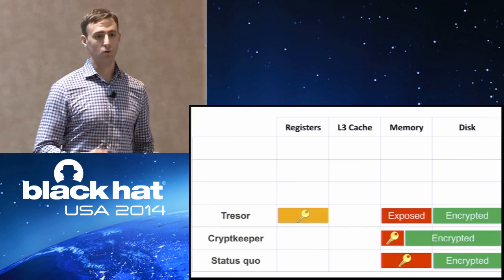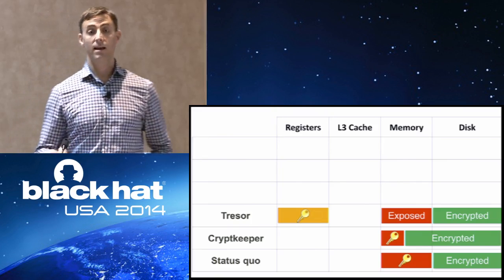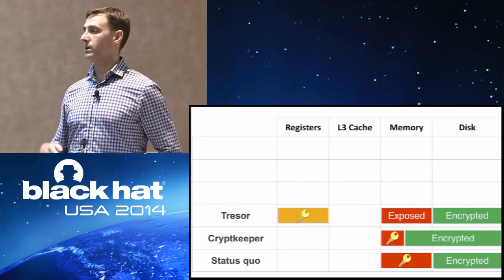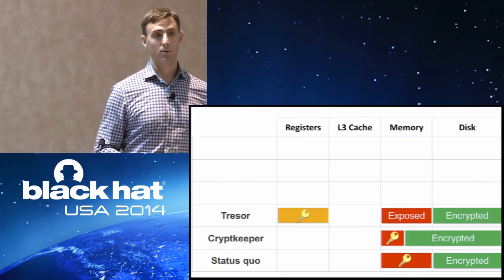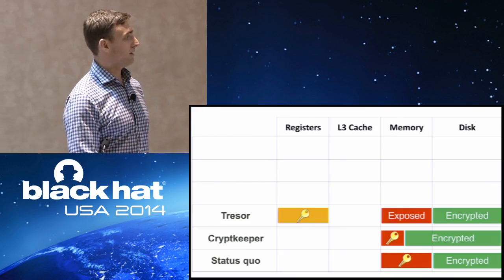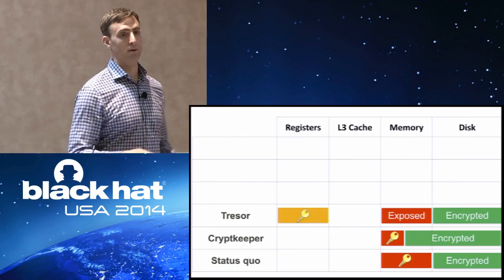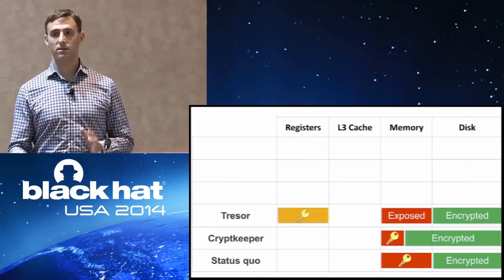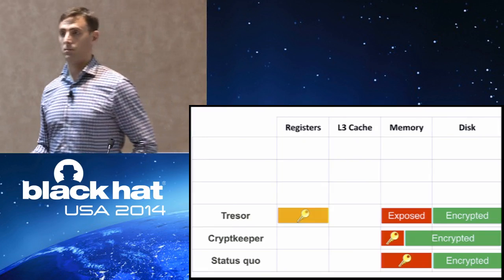TRESOR, this is an approach that's a Linux kernel modification. After all the cold boot stuff came out, the idea here is that you can keep an AES key in the debug registers of a CPU, and it won't be kept in main memory. So if you do a cold boot, the key is kept in the CPU, and you can grab memory, and you're not going to be able to decrypt the disk. So you might get some contents of memory, but you're not going to get the full contents of the disk and be able to decrypt it offline.